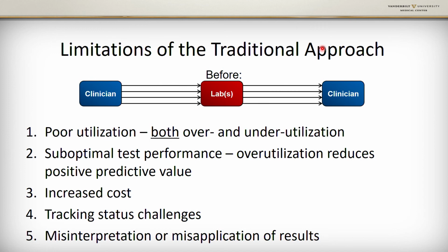We're very aware of poor utilization problems. Everyone that I talk to that works in a cytogenetics or molecular lab will tell me that they see a lot of overutilization. They see a lot of testing that's ordered that's probably inappropriate. What's perhaps not as well appreciated is underutilization, because we don't see what isn't ordered, right? But it's also true, and studies have shown, that there are many cases in which things that should be ordered haven't been, simply because they didn't know the diagnosis up front.